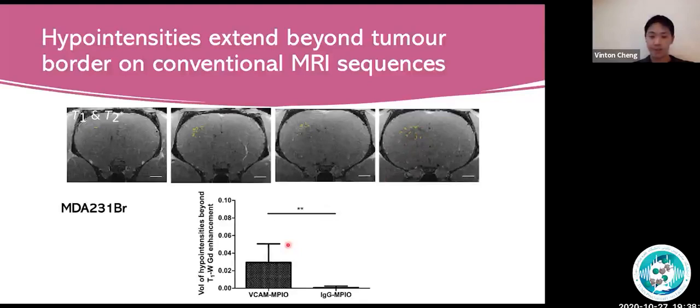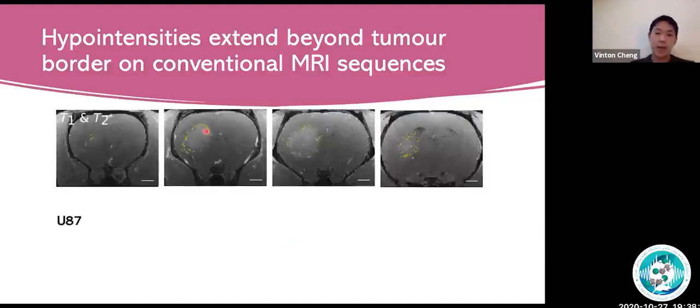Perhaps more obviously, in the glioblastoma model, again, this time you can see where the tumour is. But interestingly, outside of that area, we could actually see spots, highlighted in yellow, where the VCAM MPIO imaging, so the T2 star hypointensities, extended beyond the edge of where the gadolinium enhancement was taking place. And so what this was showing is that although the edge that we defined on the gadolinium enhanced MRI is present, actually it's not accurate.